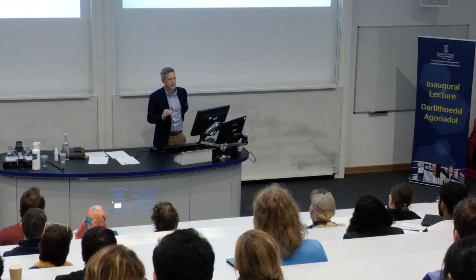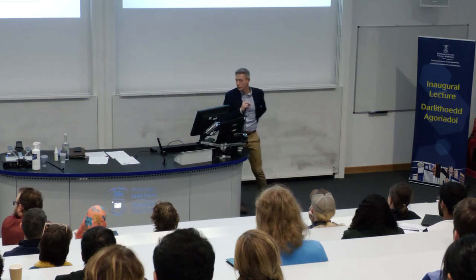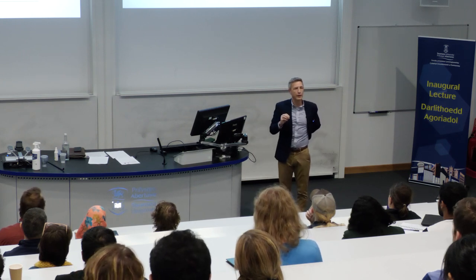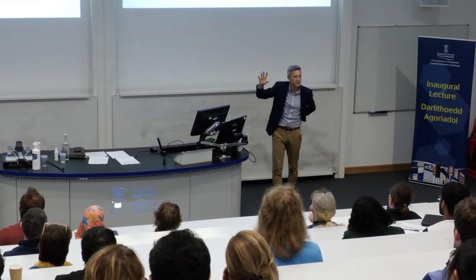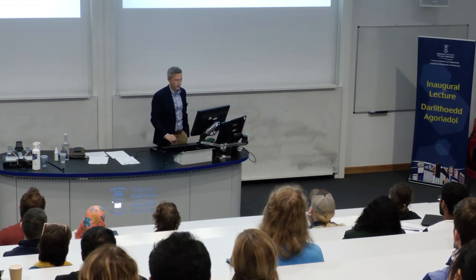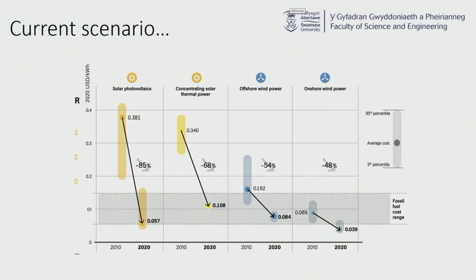So we need to try to limit the temperature rise globally, and to do that, we need to deploy much more renewable technologies. Our use of fossil fuel as a share of our energy mix has gone down by 0.1%. It's nothing to write home about, though, because our overall energy use has gone up, so we're burning more fossil fuels than we ever have before. Renewables are growing very quickly, and that's positive. They're growing predominantly because of economics. For most locations on the planet now, wind, particularly onshore wind, and solar photovoltaics are cheaper than fossil fuels.